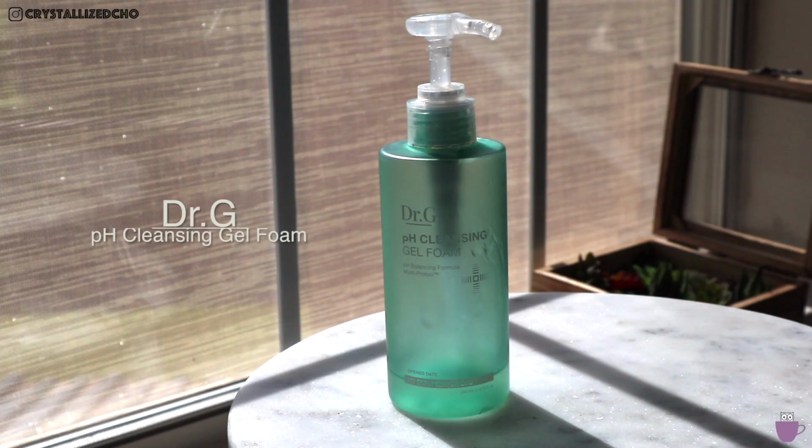I don't really rely on a single cleanser just to remove all my impurities, but I've seen a lot of good reviews that this removes makeup. So if you're a one-step kind of person, then maybe you could give this one a try, and it's very affordable.